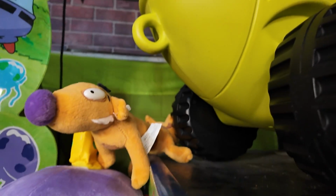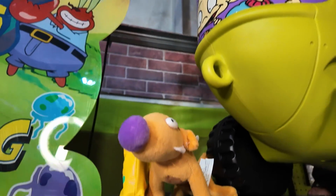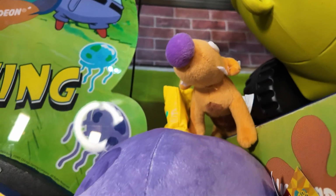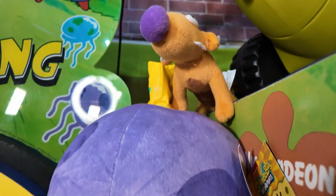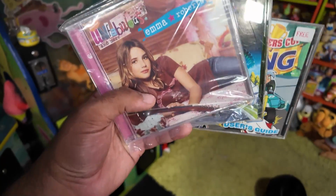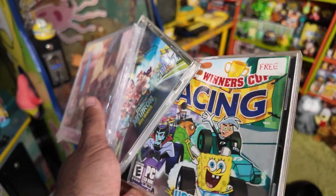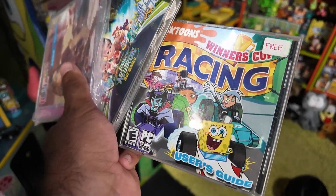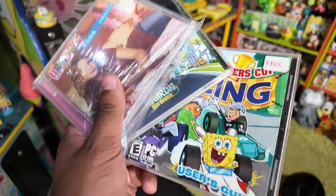CatDog is over here by the Reptar wagon and the King Jellyfish. So I think his nose kind of melded him in really well. I couldn't pick between cat and dog, but his nose is what made me go with dog. And all of the CDs, these will be going inside of our media archive. I'm also gonna look for another copy of the Winners Cup Racing because this one is really beat up, but it's good to have as a placeholder copy for right now.